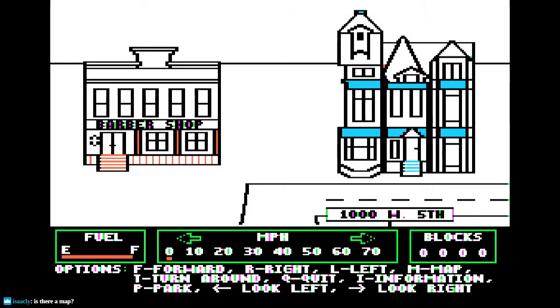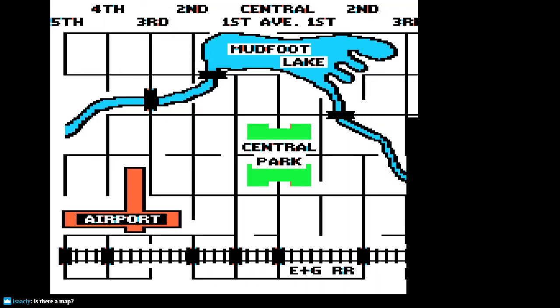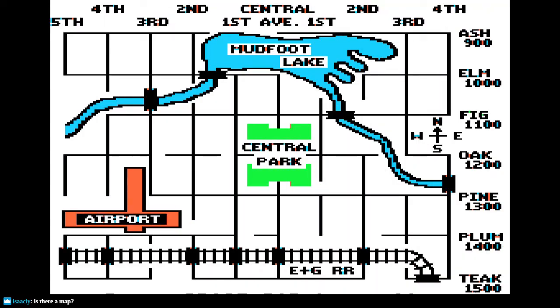Okay, we're on Elm facing Fifth. Meaning, if we go to our map, our only option is to go north to the northwest corner of the map. That's kind of inconvenient, given that we want to make as few moves as possible. We don't have an option to turn around.